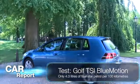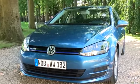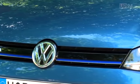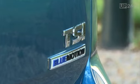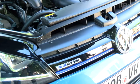This is what the Golf looks like in eco costume. Probably only real connoisseurs will recognize the new look. The most obvious feature of the Golf TSI BlueMotion is the flatter radiator grille design. Apart from this, it's the BlueMotion badges which reveal that this is the most economical Golf.